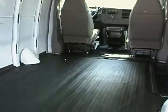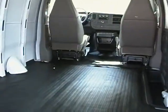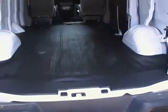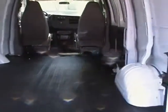Going in the back, just want to stress how much space this van really does have. You can fit a lot of stuff back here. Open it all the way up, just to give you guys an idea. There's plenty of space.